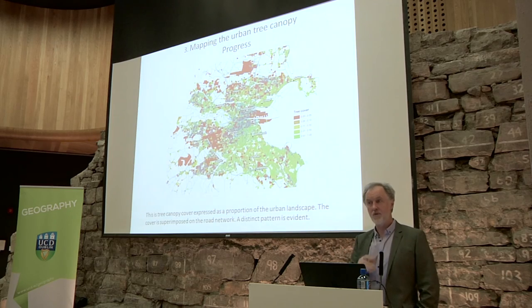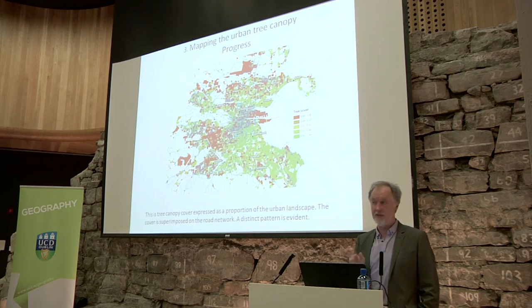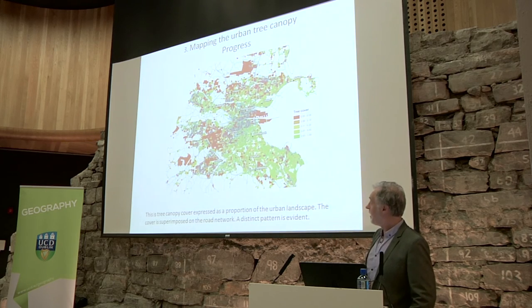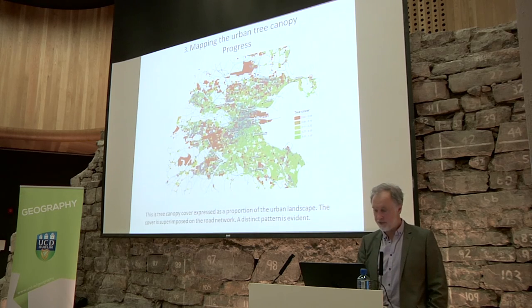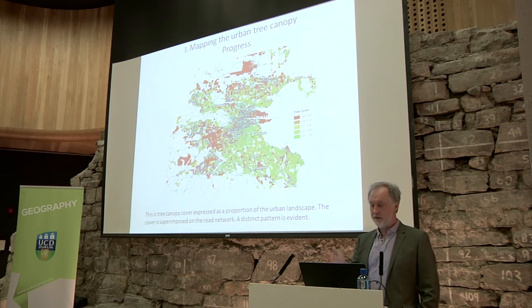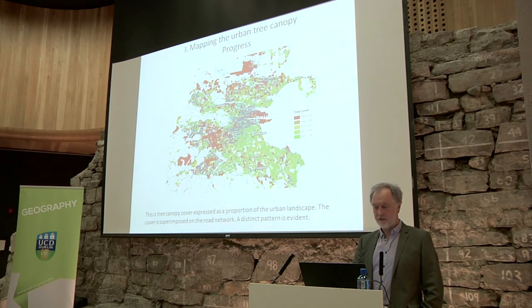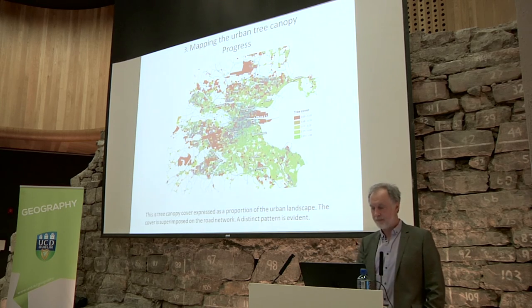So what does the map look like? This is what tree canopy cover across the city looks like. Remember, this is just the urbanized portion, so you can't see, obviously, Phoenix Park and some of the large parks associated with the Dodder River. Well, I think all of us can see a clear pattern here. This is like a tree divide across the city. There's a code word, as we all know in Dublin, for the leafy suburb. The leafy suburb is a code word for wealth. And you can see clearly in this part of the city there's a great deal of greening.